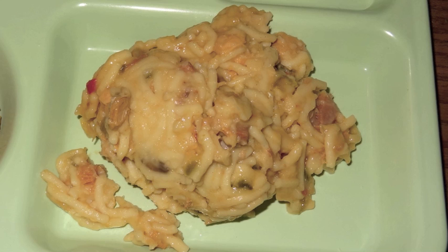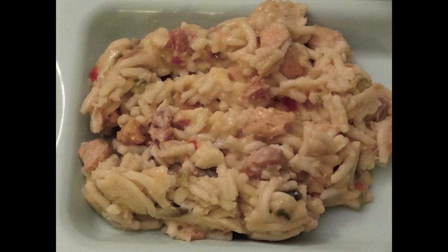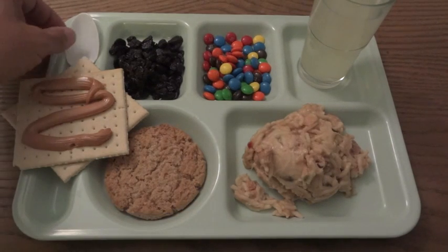The chicken tetrazzini, in addition to chicken and pasta, also has cheddar cheese powder, dehydrated onion, dehydrated green bell pepper, chicken broth, and a few other things. Alright, let's go ahead and try this out.